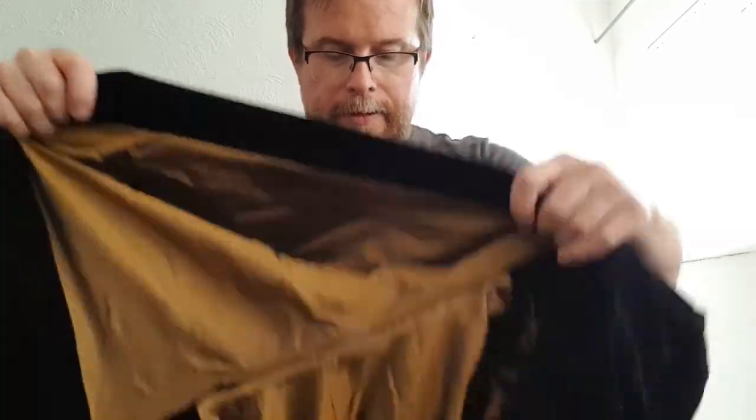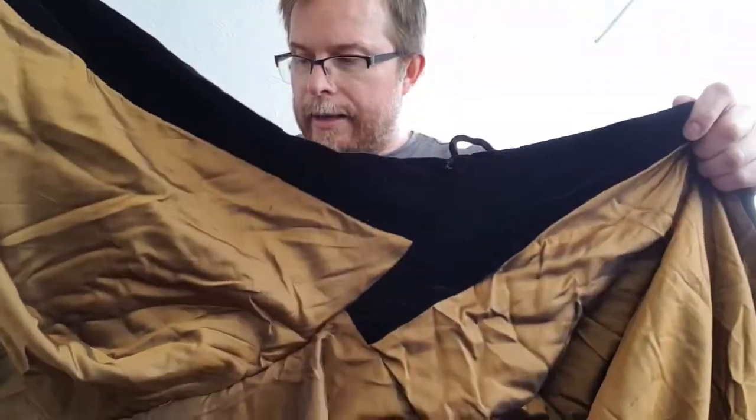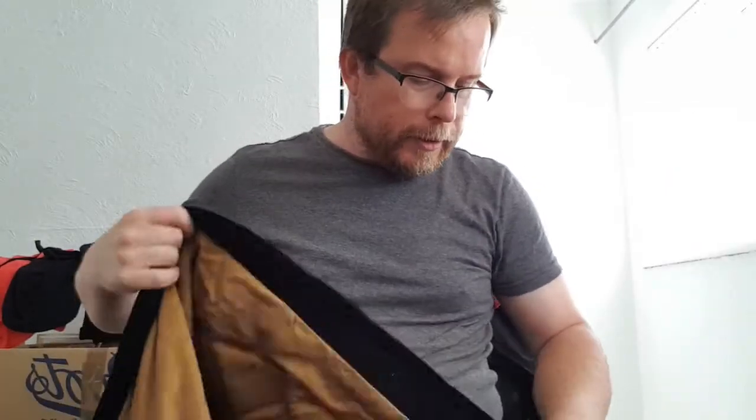Another coat. Is it? What the heck is that? I see some buttons. That's a hood. Okay. Label has been cut out. It is a coat, actually, with nice massive big buttons.